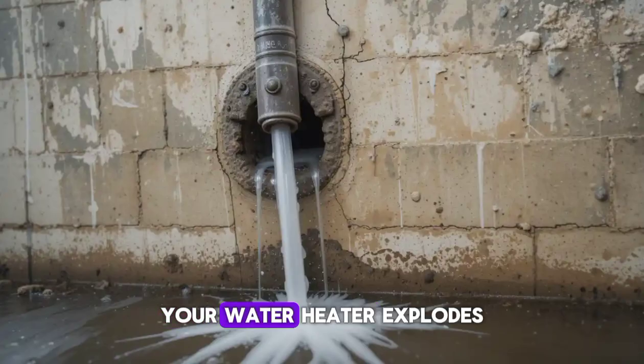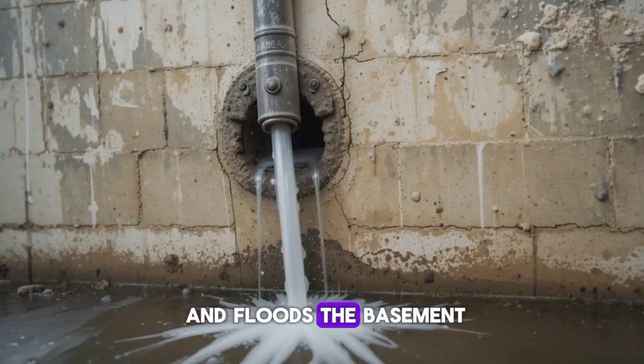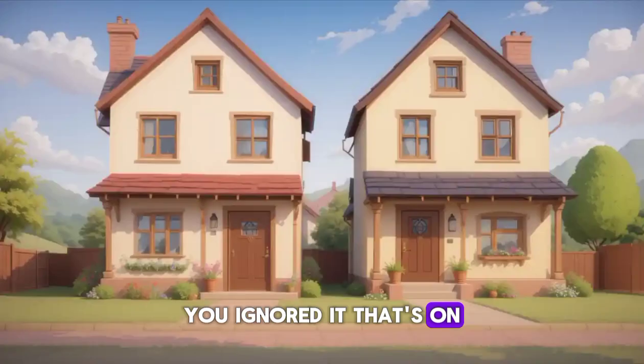Let's say your water heater explodes and floods the basement. If mold forms after that, your insurer might pay for cleanup. But if mold develops over months from a leaky roof you ignored, that's on you.